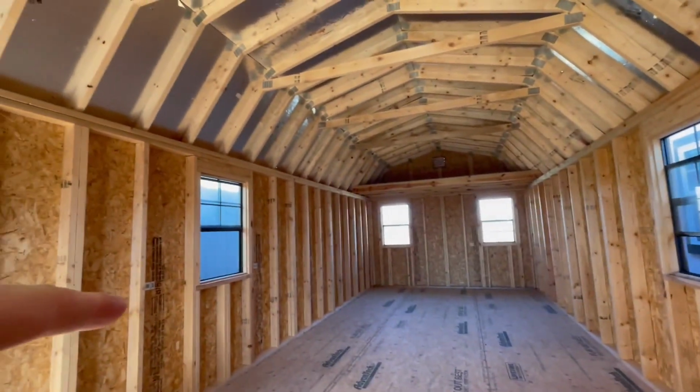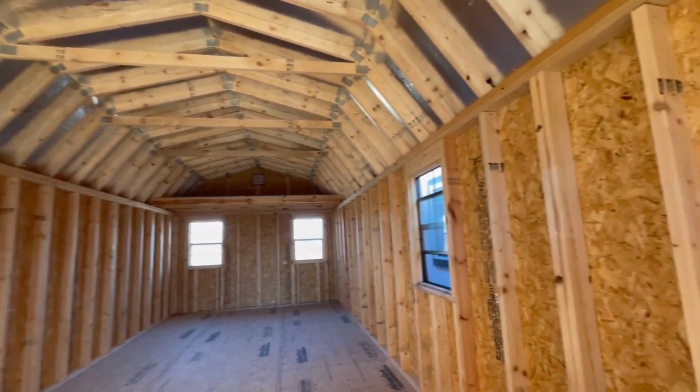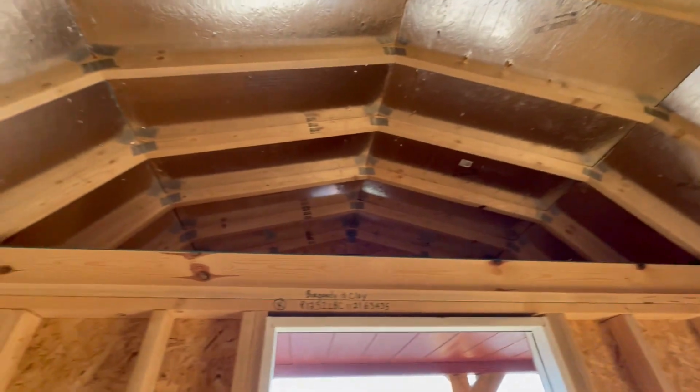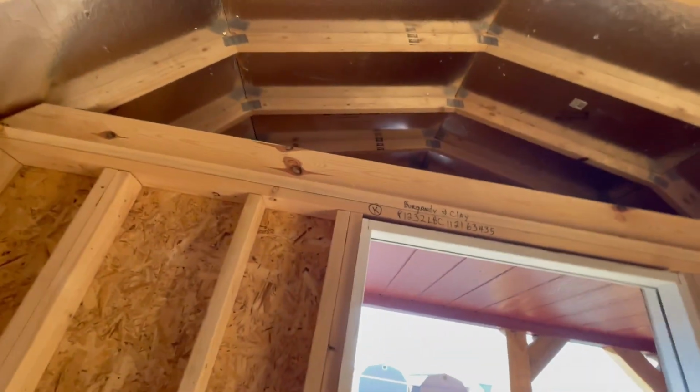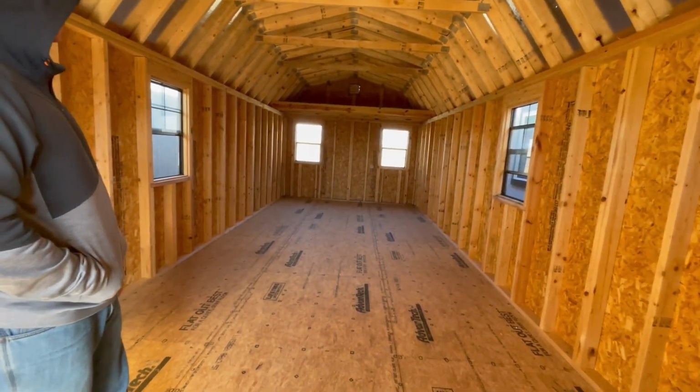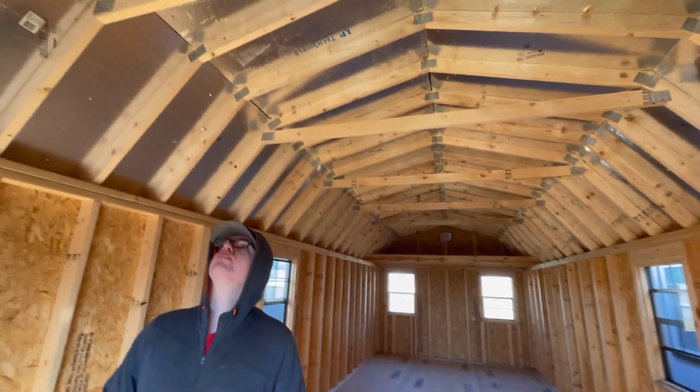See, look, these windows are smaller. Yeah, much smaller. But it does have the two lofts. I wonder why this one doesn't have anything to tell how big it is. I can tell by looking at it, it's too big, right? But we're getting a good idea.